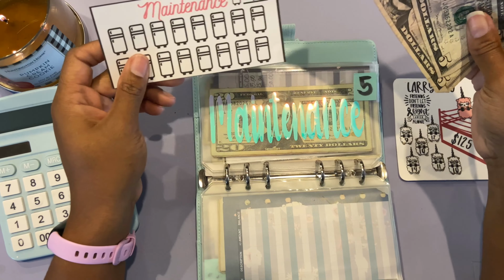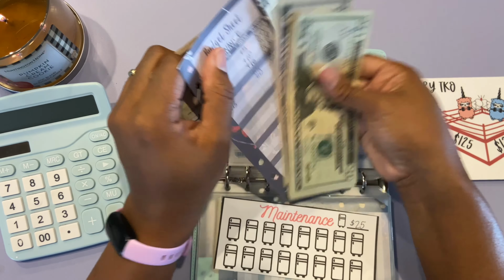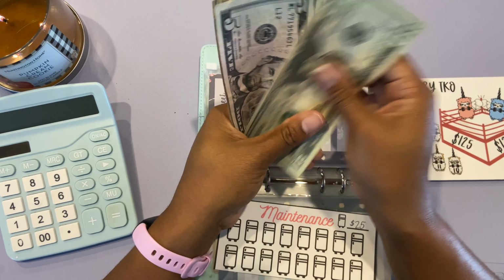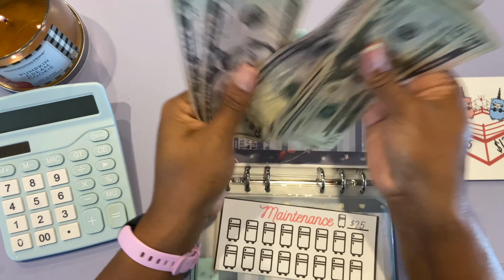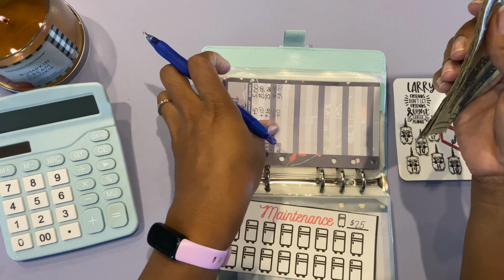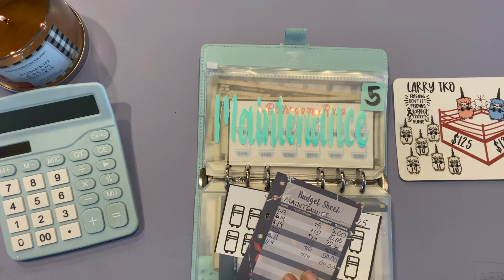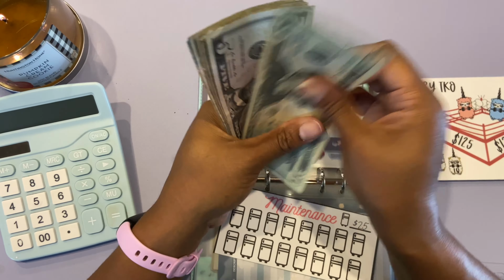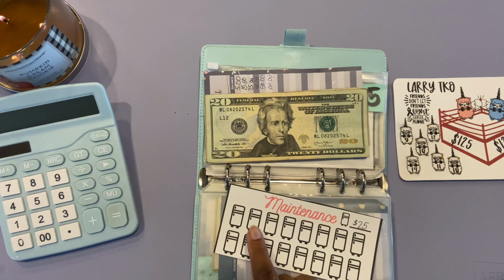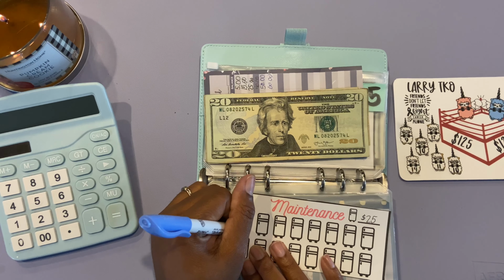Next up is maintenance. Maintenance got 10 today. And let's see, maintenance should have 24, oh my goodness, y'all. 20, 25, 30, 35, 40, 45, 50, 55, 60. What did I say maintenance got? 10. Yes. Let's count it just one more time. 20, 25, 30, 35, 40, 45, 50, 55, 60. And we can color in 2 of these refrigerator looking thingies. Don't know exactly what these are, but I don't know.